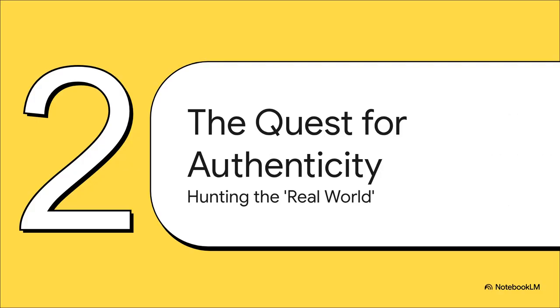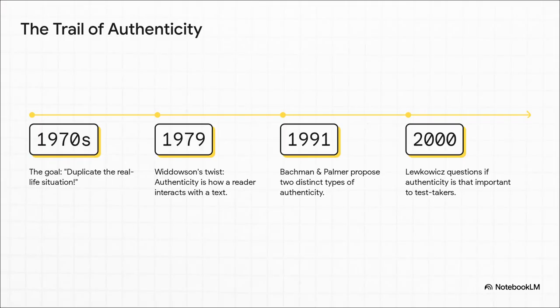So, clue number one in our investigation seems like a total no-brainer. Just make the test as real as possible. Testers started this big hunt for something they called authenticity. But oh man, this clue got messy, and it got messy fast. Back in the 70s, the idea was simple enough. Just copy a real-life situation.